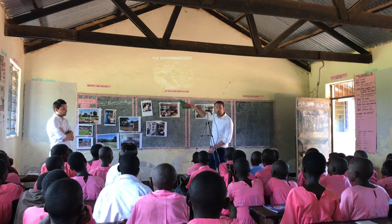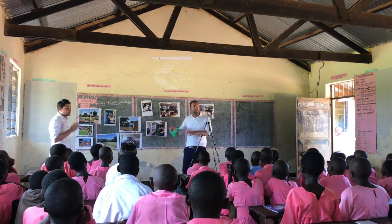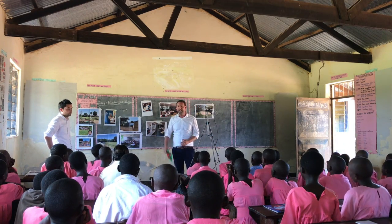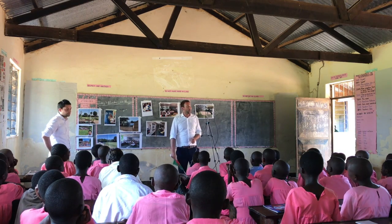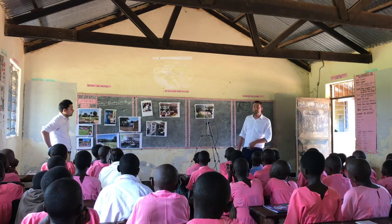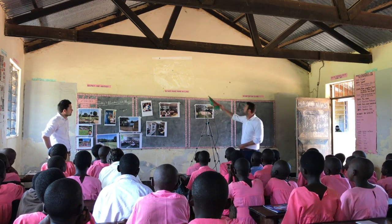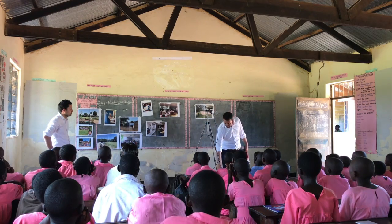And in the school altogether, we have 701 children. Now, that is a small school compared to a Ugandan school. But in the UK, in Newport, we are one of the biggest schools. I think we may be the biggest school in Newport, in Wales. So we have 701 children altogether. And so that is our school building.